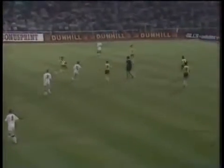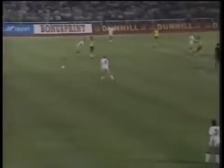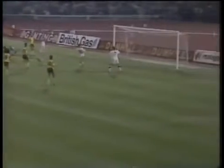Back to Clough. Still Nigel Clough. Pearce. Jeff Thomas. Pearce goes for a possible return. Here he is, Stuart Pearce. Goalkeeper. For the Lineker. Oh no.